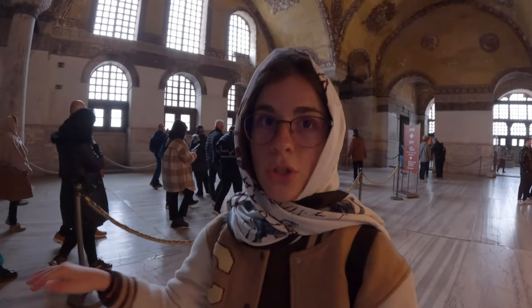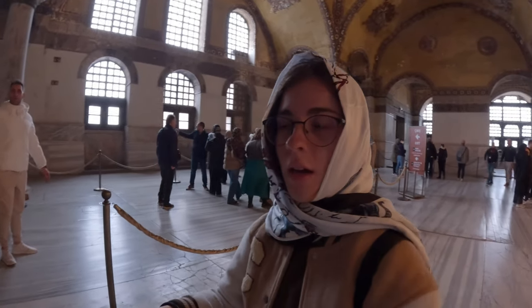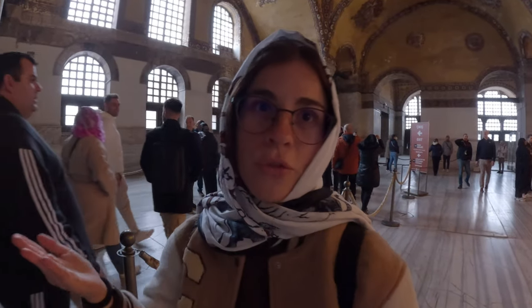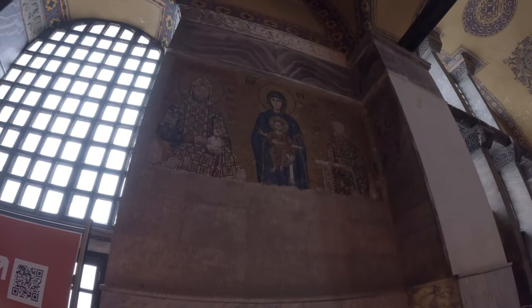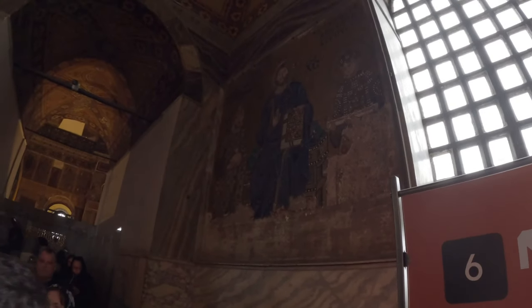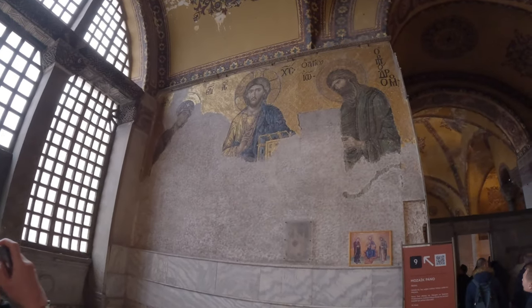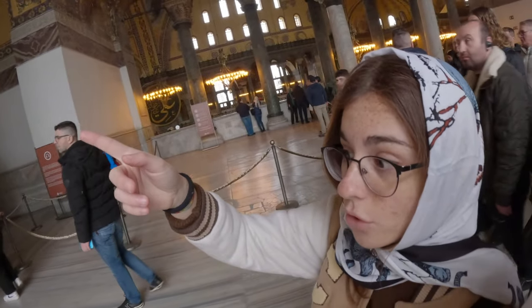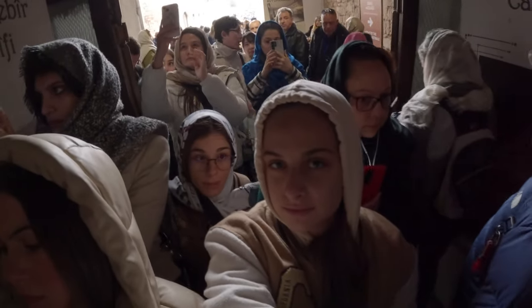So this is the marble door which separates the emperor's private room from the side where he was meeting with the synod, which was the old gathering of officials of the Roman Empire from the 6th century. Jesus, and on the left there is the Emperor John the Second. Mary, and on the right there is John the Baptist. This is the old baptistery where they were making baptism.